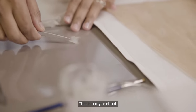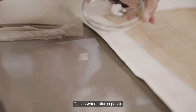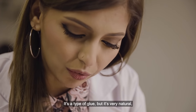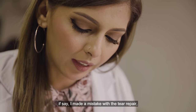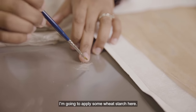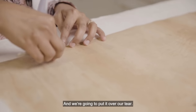So this is a mylar sheet, right? So it helps me while I am going to paste some adhesive. So this is a wheat starch paste. It's a type of glue, but it's very natural. So if we want to ever reverse this, so if say I made a mistake with the tear repair, I can simply use water and it will come right off. So I'm going to apply some wheat starch here. Right, and we're going to put it over our tear.